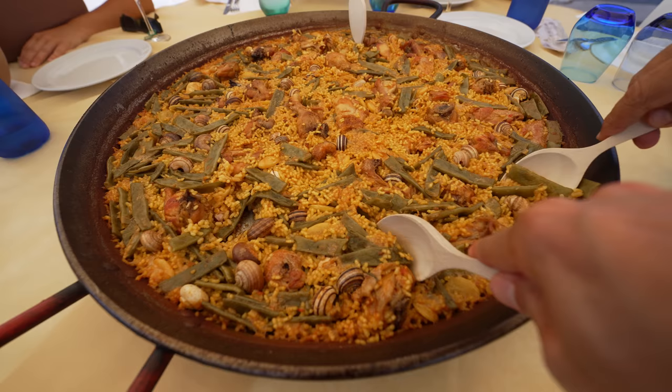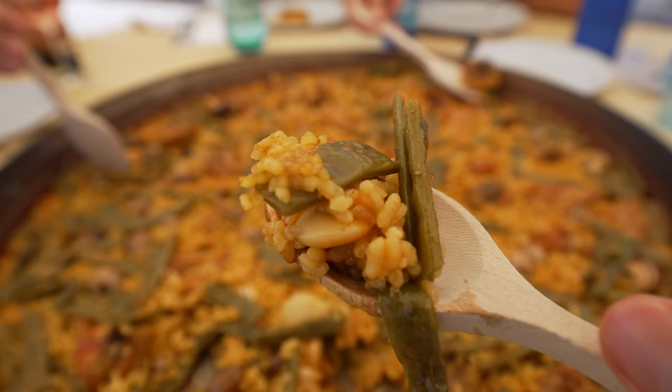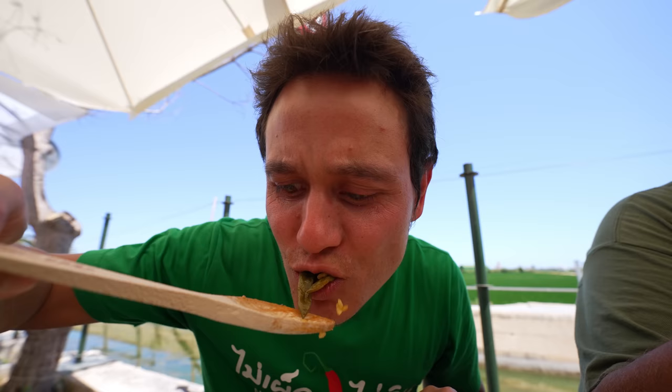Here, mouth. Oh. Award-winning paella. There's a cocoon sighting. There's a socarrat sighting. Oh, wow. Fine. Good. Really good. Oh, there's so much flavor all absorbed into the rice.